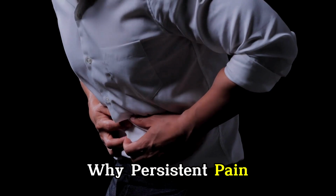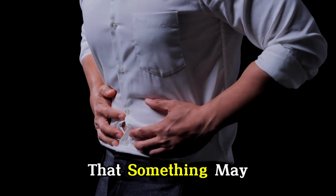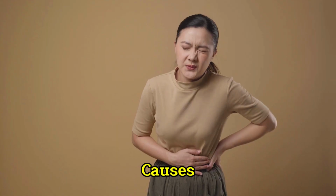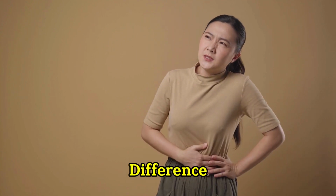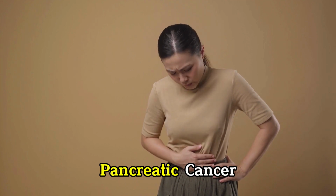Why persistent pain should never be ignored. Pain is your body's way of signaling that something may be wrong. While abdominal discomfort can have many causes, relentless or worsening pain is never normal. Acting early can make all the difference, especially when it comes to potentially serious conditions like pancreatic cancer.